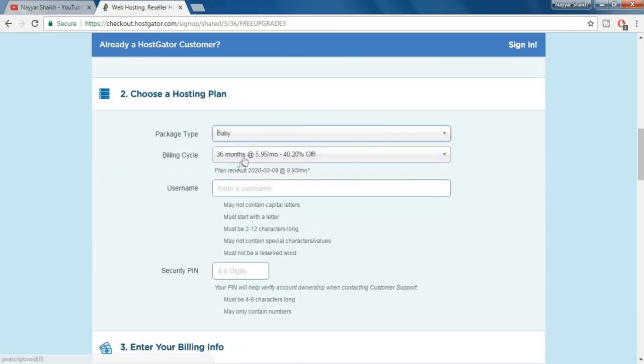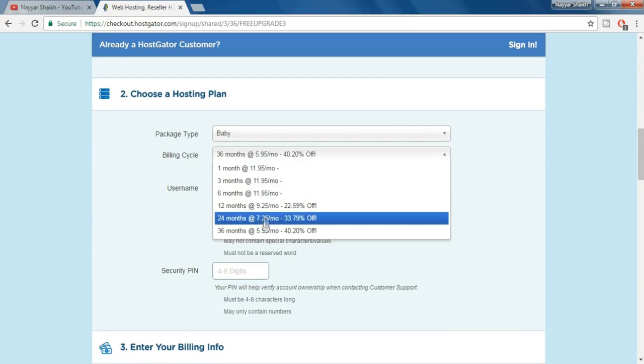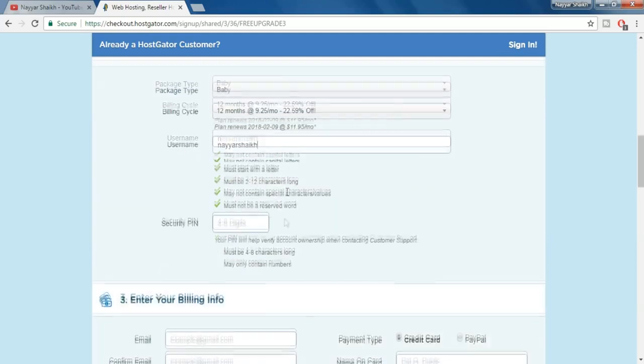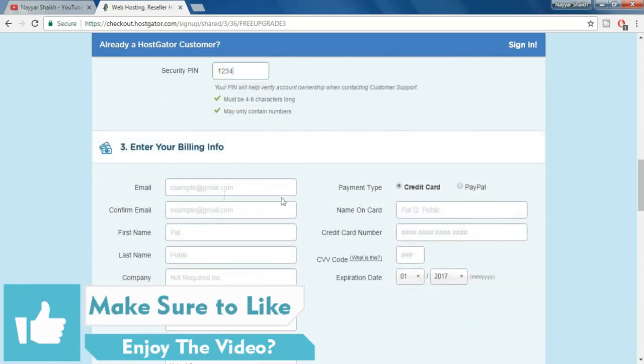We have already selected the baby plan. Make sure baby plan is selected, and now we have to select the billing cycle: 1 month, 6 month, 12 month. It's all up to you. I prefer the 12-month plan. You can choose any username you want, for example Nayyar Sheikh I'm choosing. Any security pin, 4 to 8 digit number. So let's check some simple thing: 1 2 3 4.